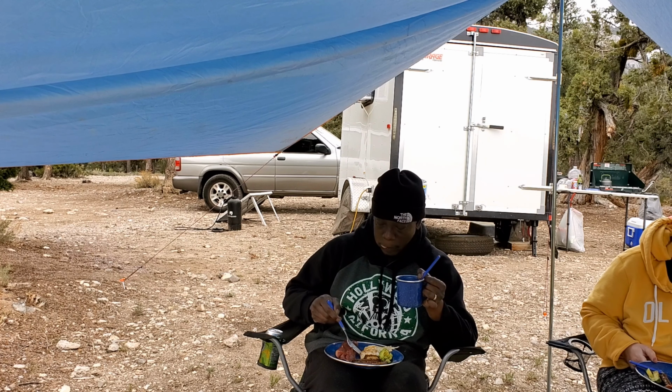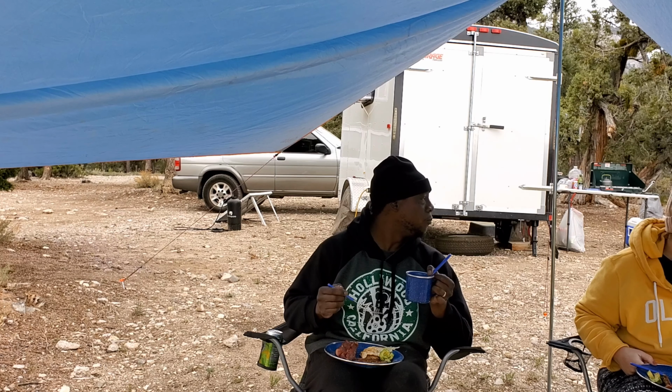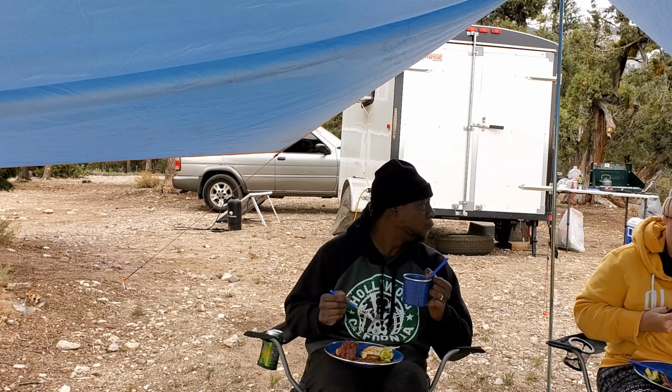Oh, a chipmunk. A chipmunk right there. Look, to the left, right there, in that hole. Yeah, see. There's a fat one. Let me get him.